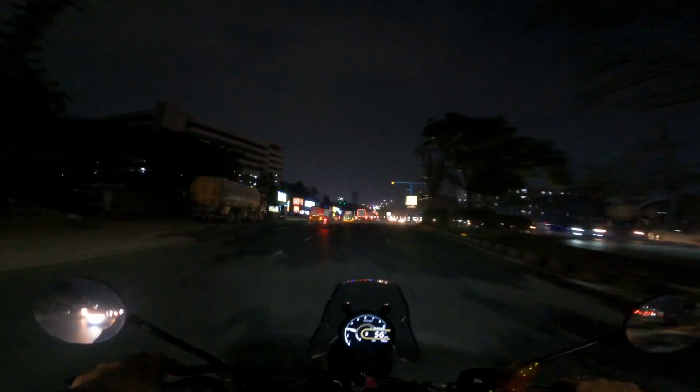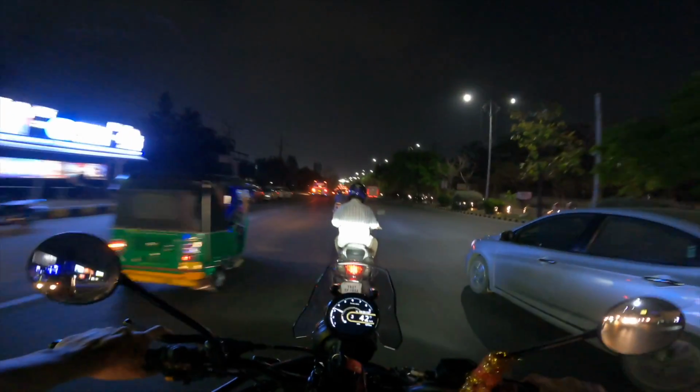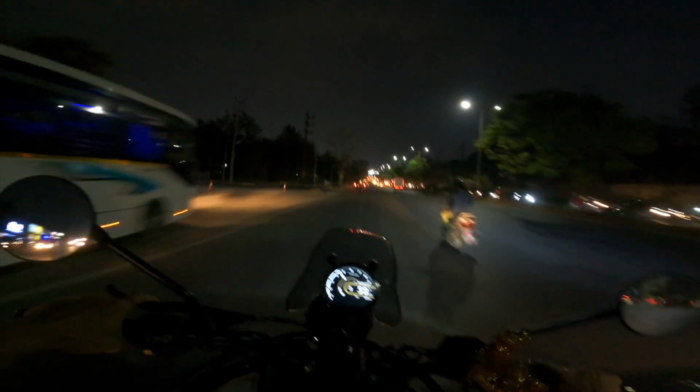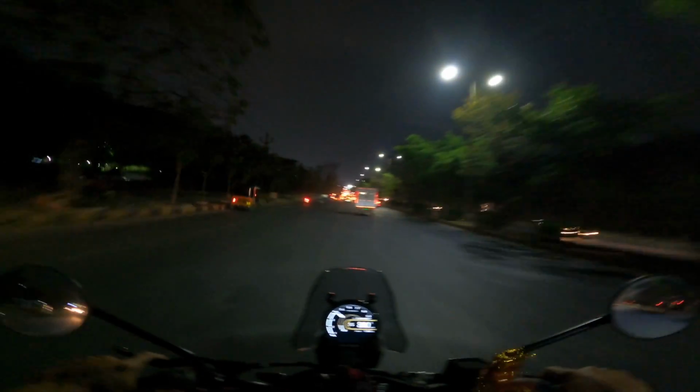I know you have some third party solutions and stuff, but that is not like a proper solution. Nice, yeah. Third gear, 40 kilometers per hour. Very confident pull. Okay. Love the engine.